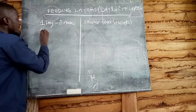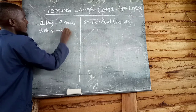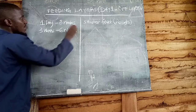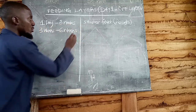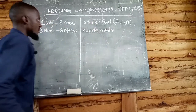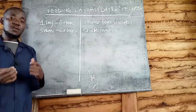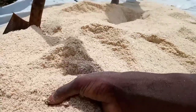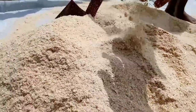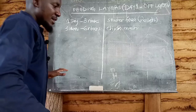After this starter feed, from 3 weeks to 6 weeks, we change feed from starter feed to what we call chick mash. You can mix this chick mash on your own farm. We have always emphasized this, that it is always good if you mix the chicken feed on your own farm, because it will save a lot for you. It helps you save on the cost of production, I mean the cost of feeding.